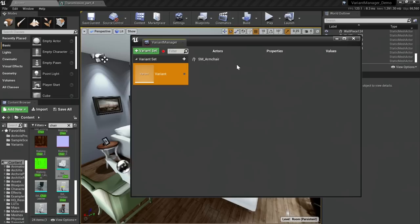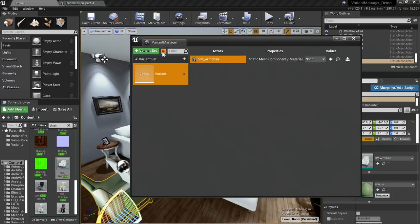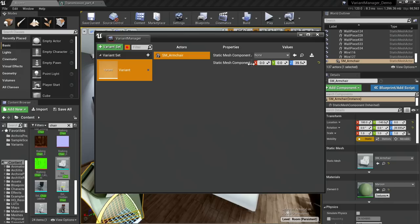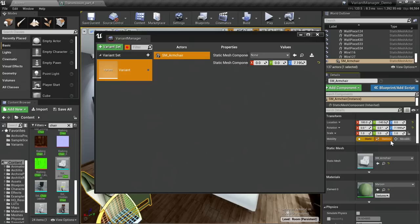One of the cooler things is this is a new feature in 4.24. We have this record button here where we can record whatever properties I'm changing, and they automatically get carried over to the variant manager. So if I say that I want my rotation to change, it adds that relative rotation property straight into the variant values here, and it applies that and updates it.